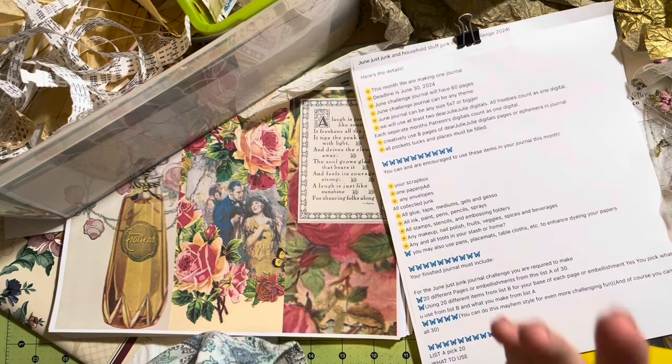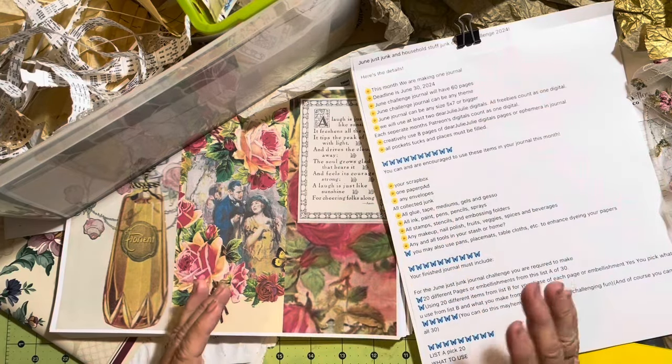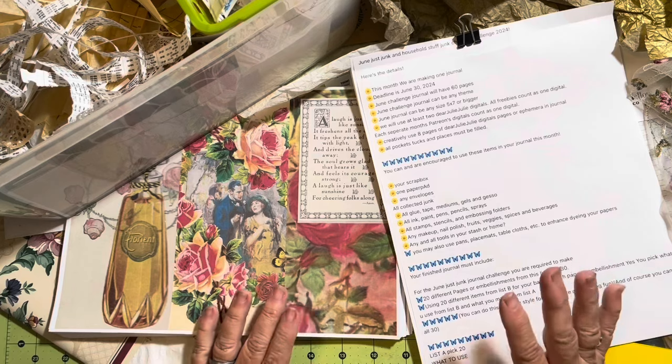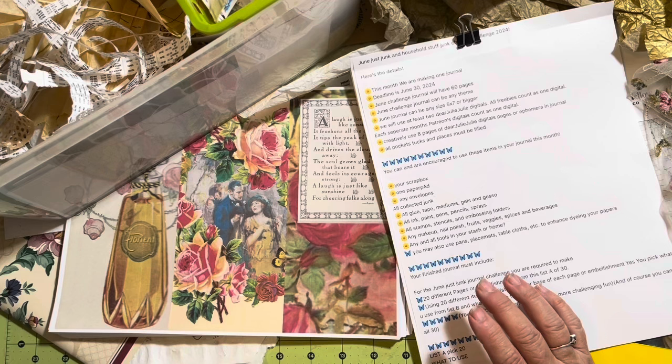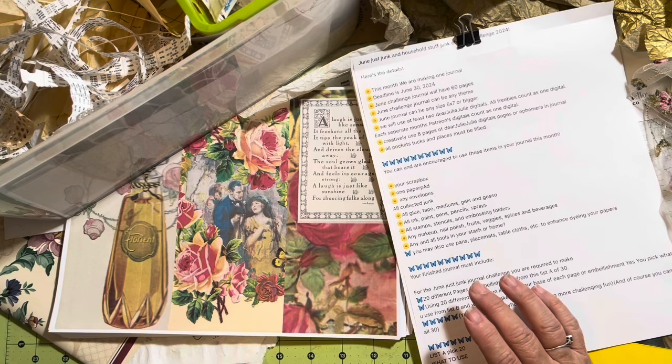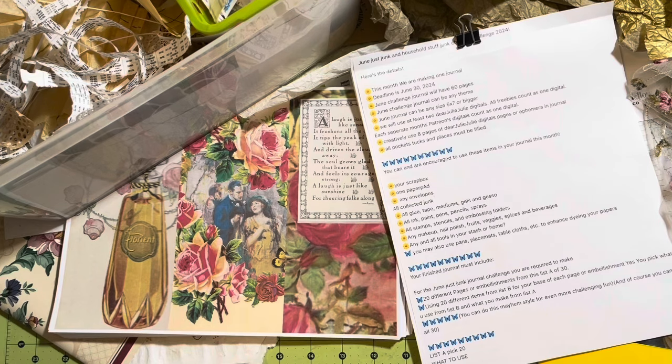So again, we're making a journal this month out of just junk and household items, but you get to use a whole lot of the stuff from your stash. You get to use all of your tools that are in your house and your garage. And you get to make a beautiful journal. So I cannot wait to see.